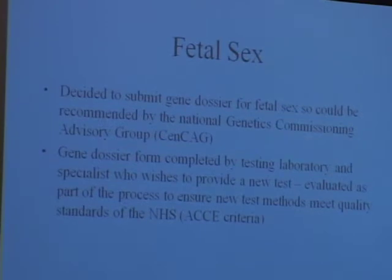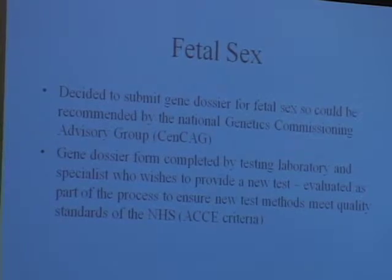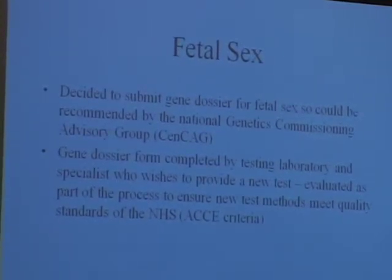So RAPID has decided to submit a gene dossier for fetal sex. And the gene dossier is the way that genetic tests, which are lab-developed tests, are indicated as of sufficient quality to be made available for commissioning in the NHS. To say that, it's rather complicated. But the gene dossier is an evaluation process that is based on the ACCE criteria. Mark had a nice circular diagram of the ACCE criteria, and that is the case on which hemophilia testing as an indication for fetal sex determination with NIPD fell down. So the UK Genetic Testing Network required that hemophilia be omitted as an indication.